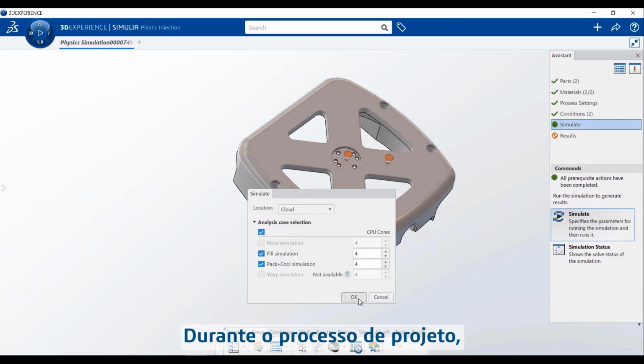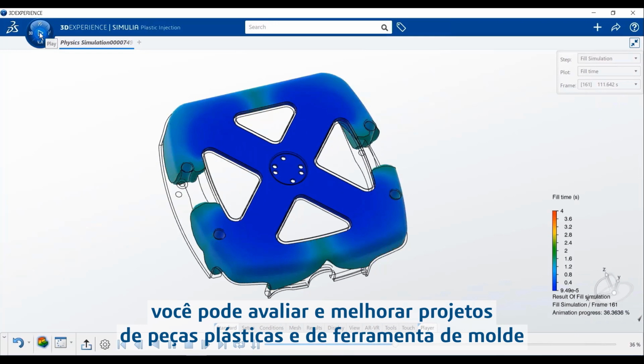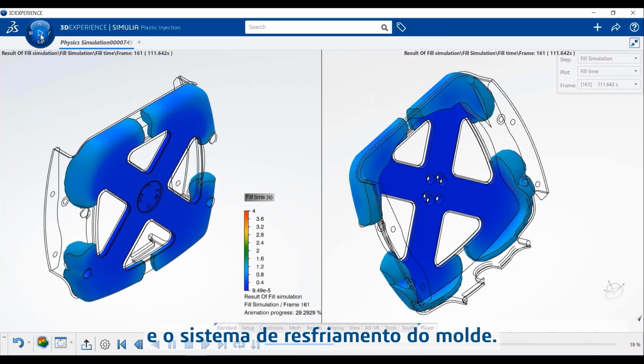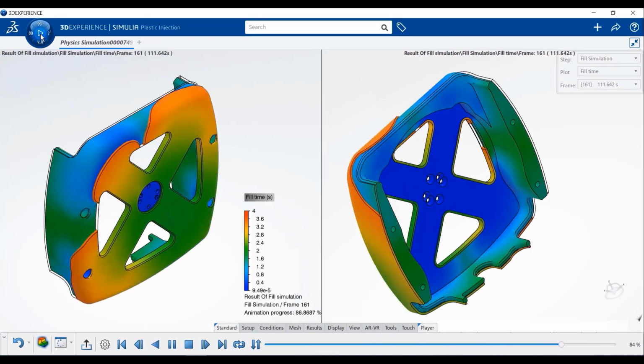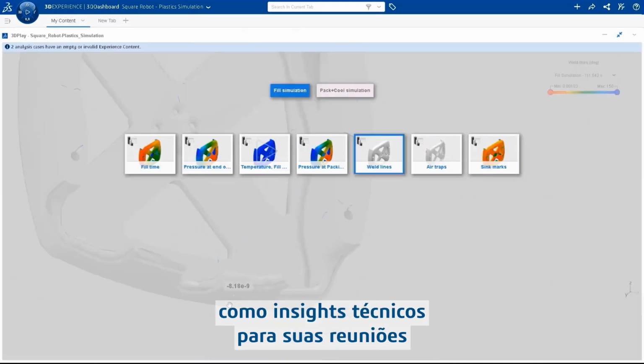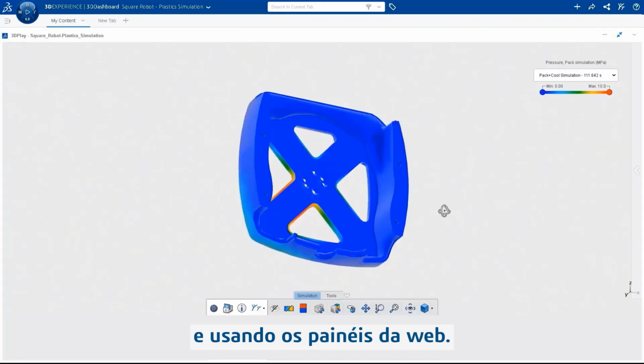During the design process, you can evaluate and improve plastic part and mold tooling designs by simulating the filling and packing process and the mold's cooling system. Collaborate with your peers and customers, leveraging simulations results as technical insights for your meetings using the web dashboards.